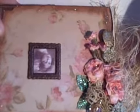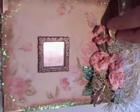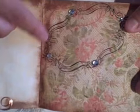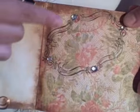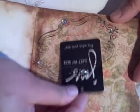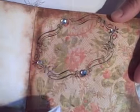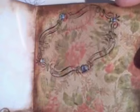This is my vintage mini that I'm working on. I think this one's going to be for myself. I'm going to keep this one for myself. But anyway, I took one of those transparencies and stamped on it. And then I made a little pocket and added some of those little rhinestones there. Aren't they gorgeous? Look at that. And then I'll slip a little something in there. Oh, I'm showing that I'm plus size. I adjust my size tag. And I'll put that in there.